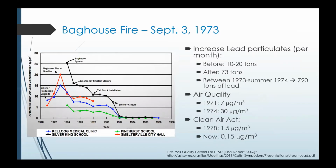A baghouse fire occurred on September 3, 1973, and damaged part of the primary dust filtration system. Lead particulates released into the atmosphere increased from about 10 to 20 tons per month prior to the fire to 73 tons per month afterward. This led to a total of about 720 tons of lead being released into the local environment between 1973 and the summer of 1974. This figure shows the air lead concentration measured at 4 monitoring stations in the area within 4 miles of the smelter.